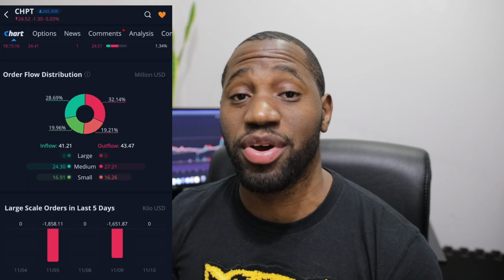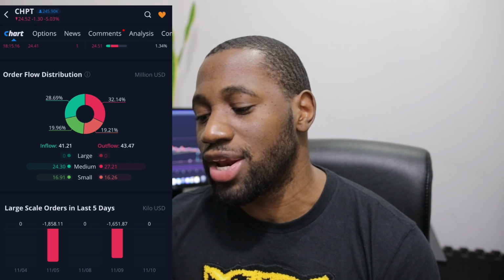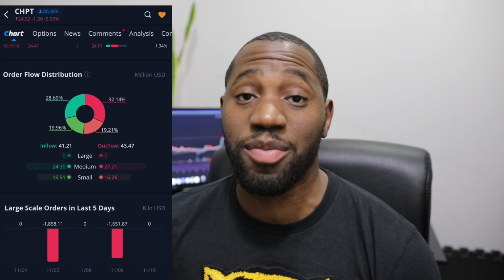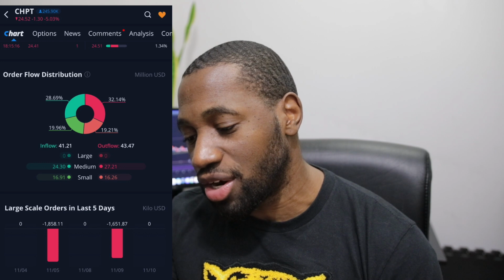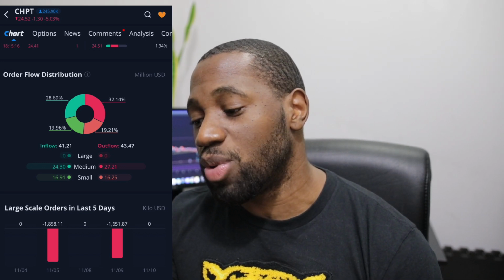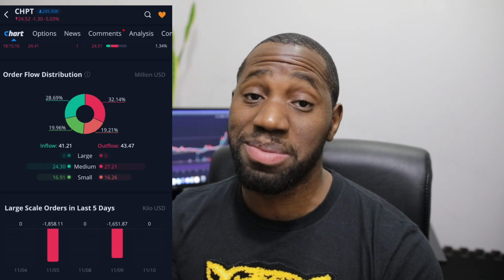Now let's take a look at the order flow distribution for ChargePoint. So we could see here on the inflow, it was 41.21, and then on the outflow, it was 43.47. So we ended up having an outflow day. Taking a look at the breakdown, we had 0 on the large, 24.30 on the medium, and then on the small, we had 16.91. Keep in mind, this is in the millions as well.